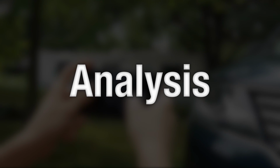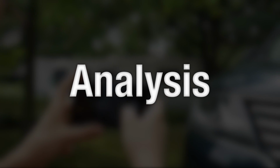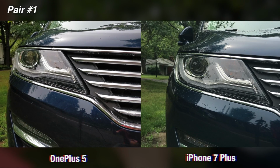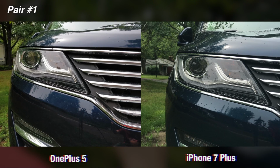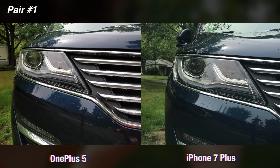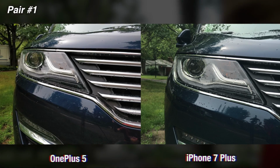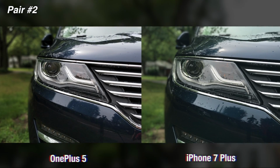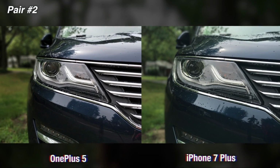Also, remember my judgment is going to be a bit subjective, although I will try to be as objective as possible. Starting with photo pair 1, right off the bat you notice how much more saturated the OnePlus photo is, especially when looking at the greens and yellows. It also seems to have higher contrast, a warmer tone. On the other hand, the photo the 7 Plus yielded seems to be a lot more flat looking, but is stunning nonetheless.